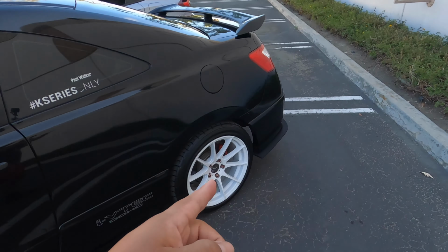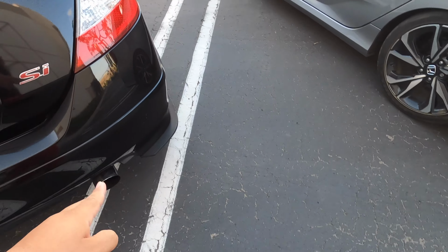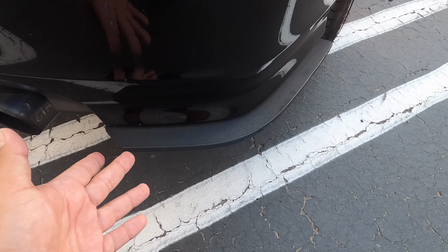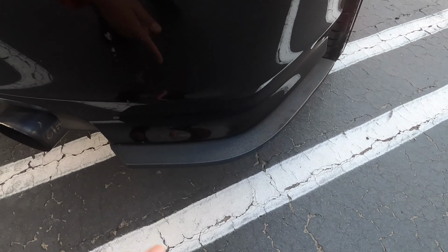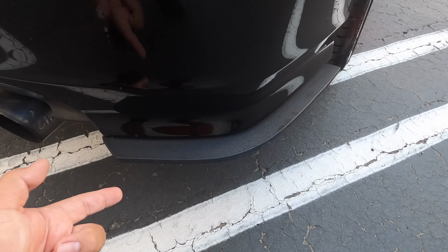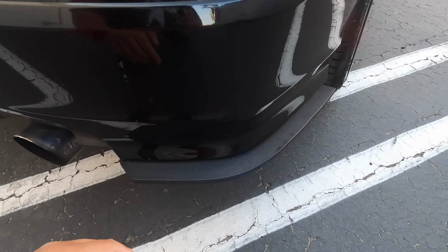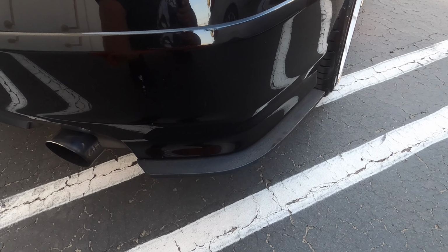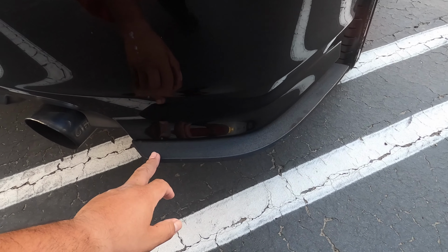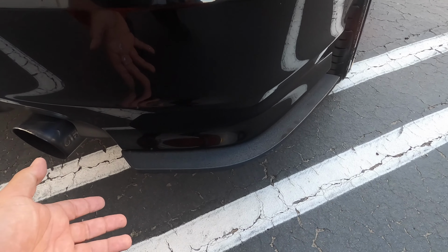Number 4, you guys ask me, bug me, beg me, where did I get my rear corner splitters, extension splitters, I don't know. Guys, I know this is not the answer you want to hear, but I got these off of Facebook Marketplace. I literally just posted these online. If you want to take a picture of this, you can screenshot it and ask around. There might be somebody that makes them. I'm considering taking them off and seeing if I can get these made, so I can help a couple of you guys out and start selling them.